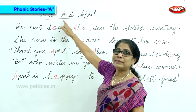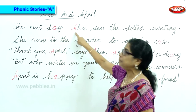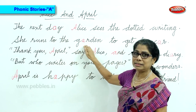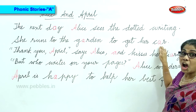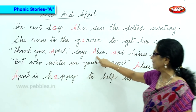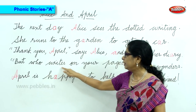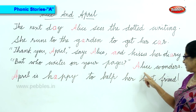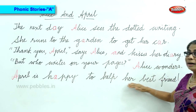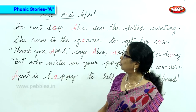We continue the story of Alice and April. The next day, Alice sees the dotted writing. She runs to the garden to get her car. "Thank you, April," says Alice, and kisses her diary. "But who writes on your pages?" Alice wonders. April is happy to help her best friend. Okay? So who is April's best friend? Alice. Now look at all the words in red.